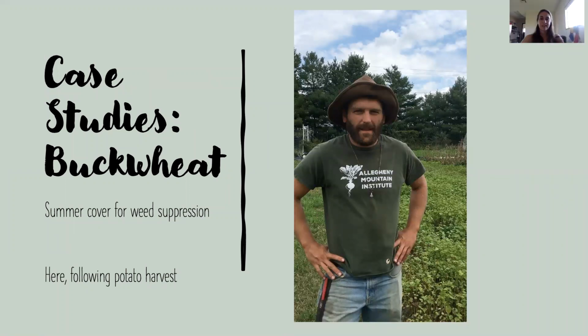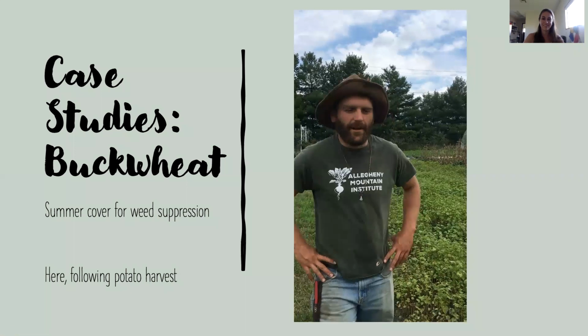Now we're going to look at some case studies of how we are using different crops around the AMI farm at Augusta Health. First, we're going to take a closer look at that buckwheat. Here we are in our buckwheat patch.